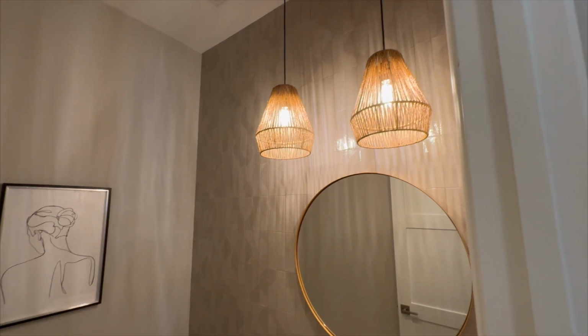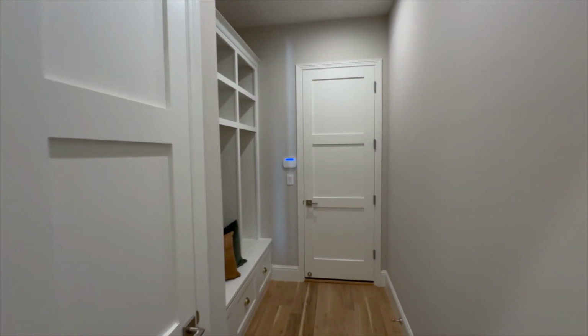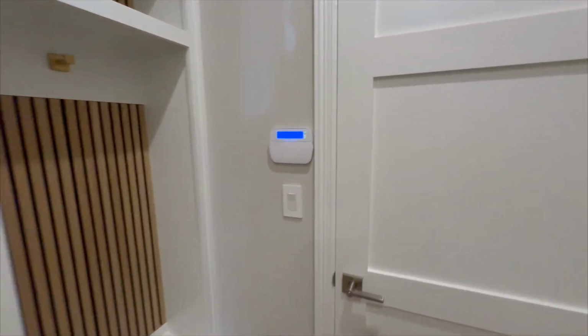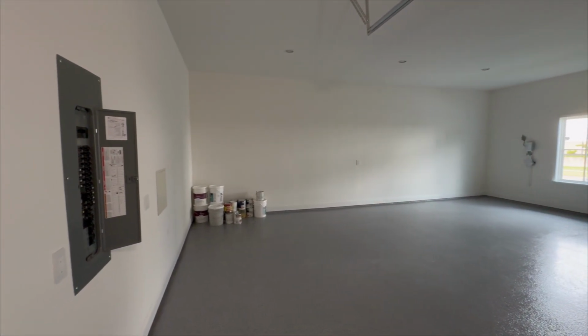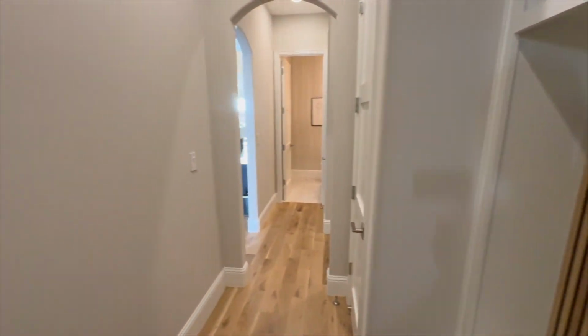Nice, modern, updated half bath. Mud room. And the garage. Epoxy flooring. So it's a little bigger than your standard garage for sure. Your 20 by 20 standard. Definitely has an extension to it.